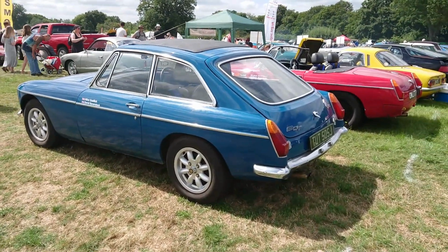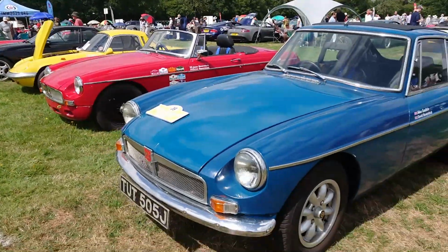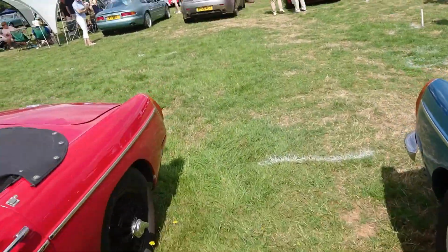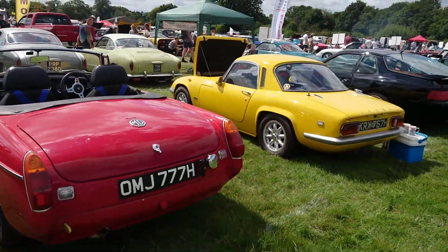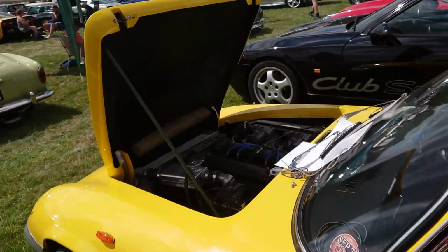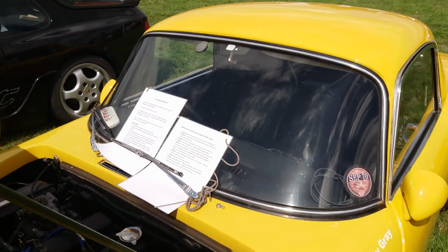Right, a general mix stand, but more MGBs, because of course we must have more. We haven't had enough already. 70 to 71 MGB GT, 69 to 70 MGB, and then a Lotus Elan. I think this is either Series 3 or Series 4. I could be totally wrong, as I am about so many things in life. It doesn't actually say. Okay, it's a 1970, this one.